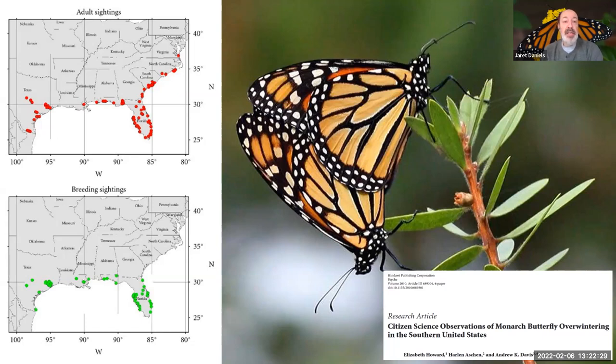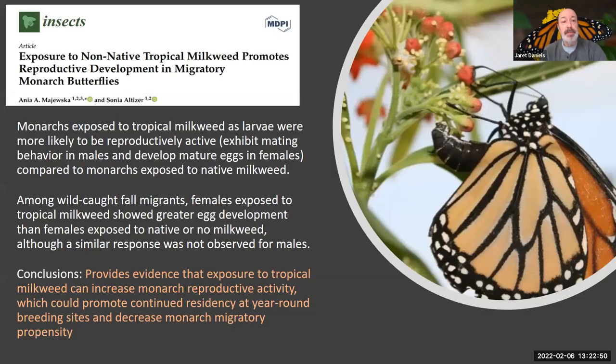Historically, monarch butterflies moving southward in the fall would encounter environments that are much less conducive to continuous breeding than they are currently within 2022. So this is a dynamic that is changing year to year, and you could argue not in the best favor for the monarch butterfly moving forward.